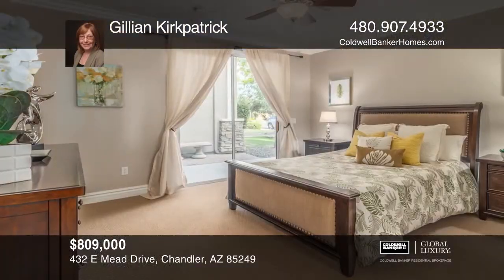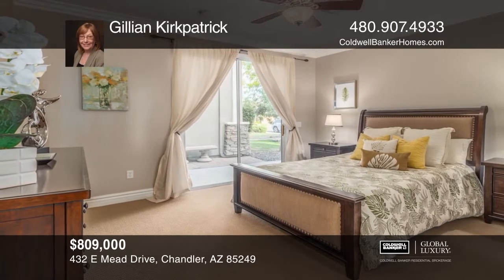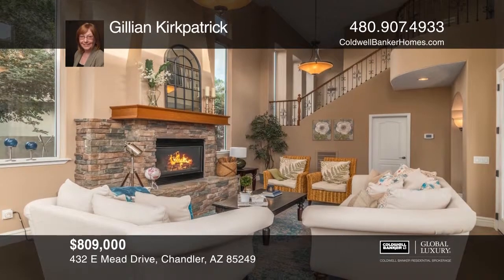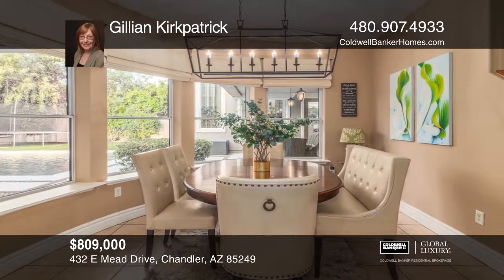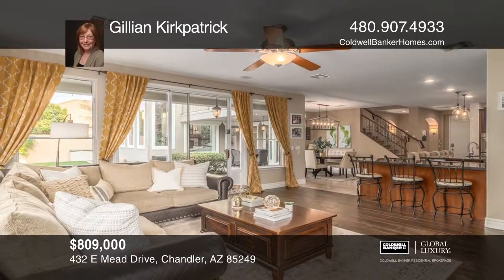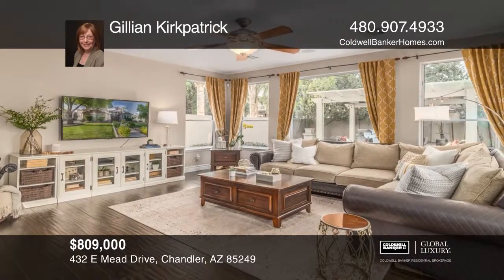Here's a beautiful Chandler home with 5,400 square feet, 5 bedrooms with 1 bedroom as a guest quarters on the main floor, and 4.5 baths plus a den. This home features a spectacular formal sitting room with amazing windows, soaring ceilings, stone gas fireplace, elegant dining room with coffered ceilings, and a butler's pantry.